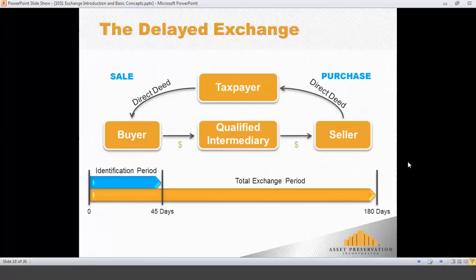So you see the money coming from us, we're buying the replacement property, and we instruct the closing officer to directly deed that property back to the taxpayer. So the qualified intermediary sells the relinquished property, the qualified intermediary purchases the replacement property, and the taxpayer is merely giving up title, a deed, and receiving a deed back.